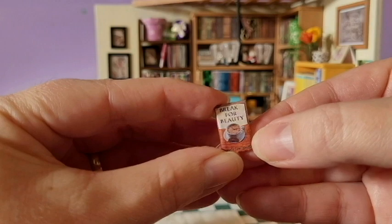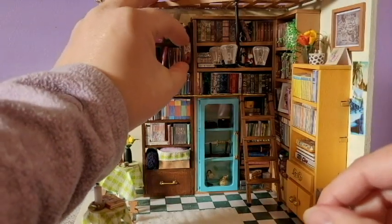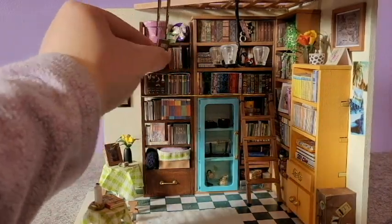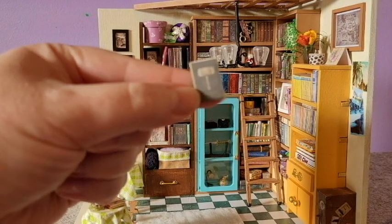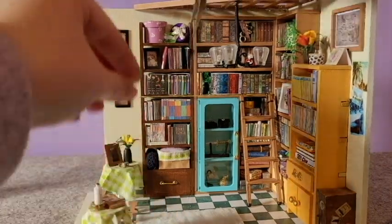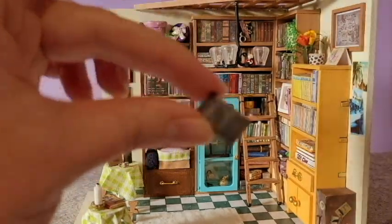So yeah, I thought that was pretty cool. I have a friend who's a published author, so I had to include her book in my little miniature library. Now I'm going to push all the other ones back. Well, there's Norse mythology. I love that one. And maybe I'll just pull these out because it's easier to put them back in when they're all together.